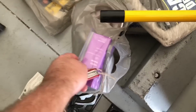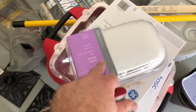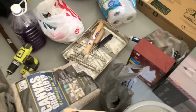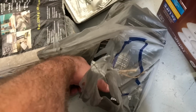New doorbell. The one in there sounds like ass. I mean, it's the $9.99 Builder Special. This one actually sounds nice. It was, I think, $22, something like that. Oh, look, there's my tray that I couldn't remember where I put. Right in front of my face. There's some more light bulbs. We got a new smart door lock.